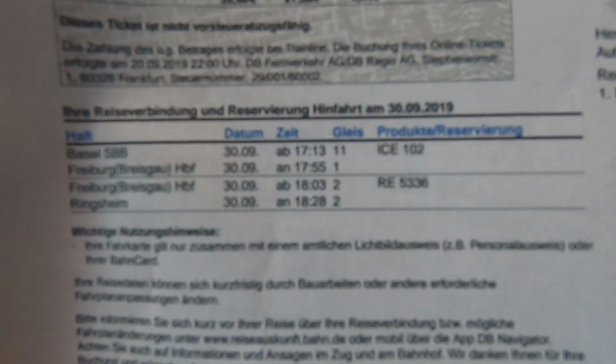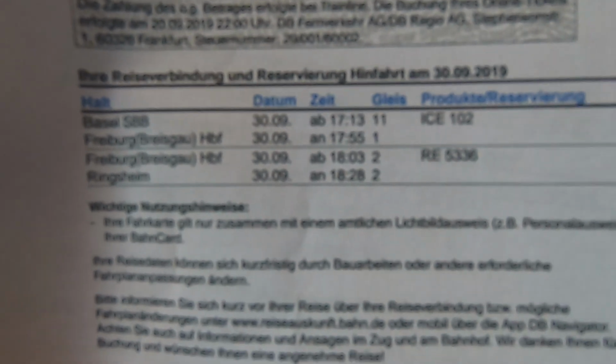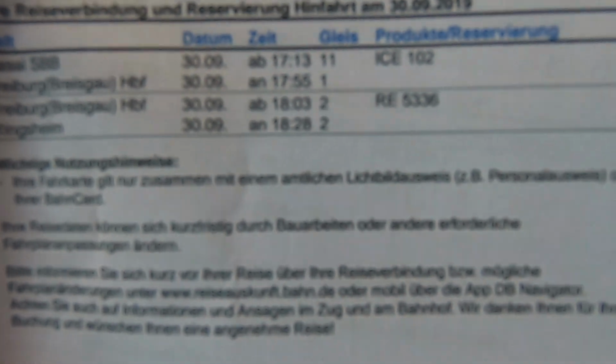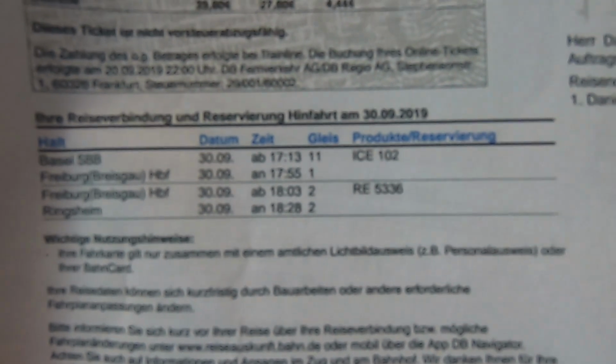Our train doesn't leave until 17:13, and then we do have to change at Frigberg, I think it is, and then Frigberg to Ringsham, where Europa Park is. So we should be getting there for roughly about 18:28, it looks like. But overall, it's been an easy experience. So next time you see us, we'll be on the train.